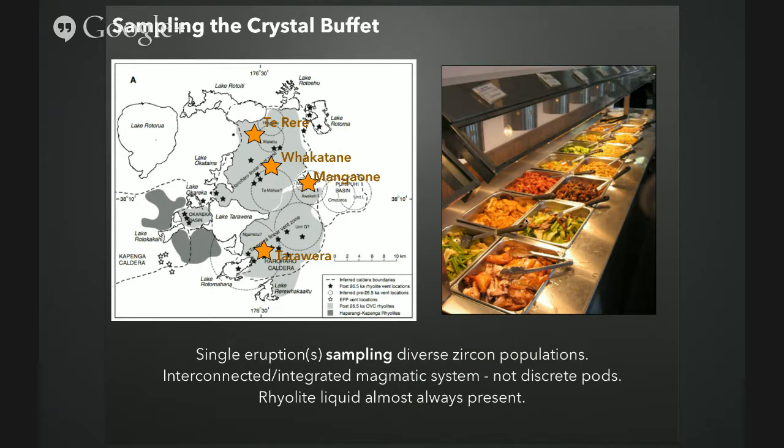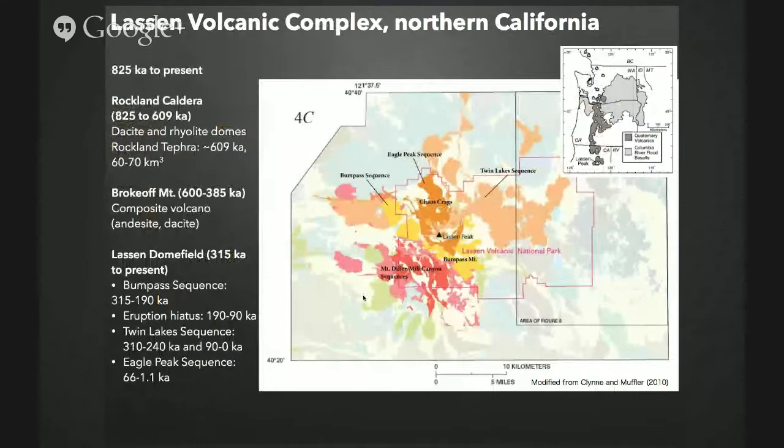So it's pretty cool, because you can look at a single eruption, like this Tarawera eruption about 700 years ago, and when you look at the crystals that erupted at Tarawera, you can find crystals that will tell you something about the entire history of this volcanic system, all coming up in one single eruption. So the zircon are preserving bits and pieces of that.